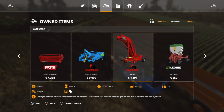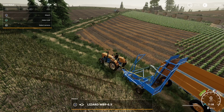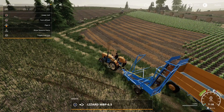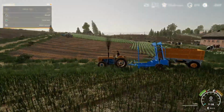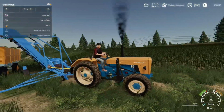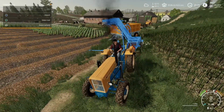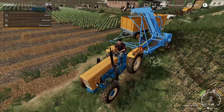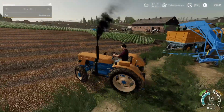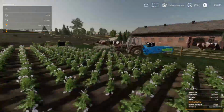How much power does that need? So... 42. We've got 45. Is the trailer so heavy? No, it's not. What the hell is going on here? Does it hit the ground so much that... No, this is pretty slow with this also. Oh man. Probably need to change tractors and let's try this.